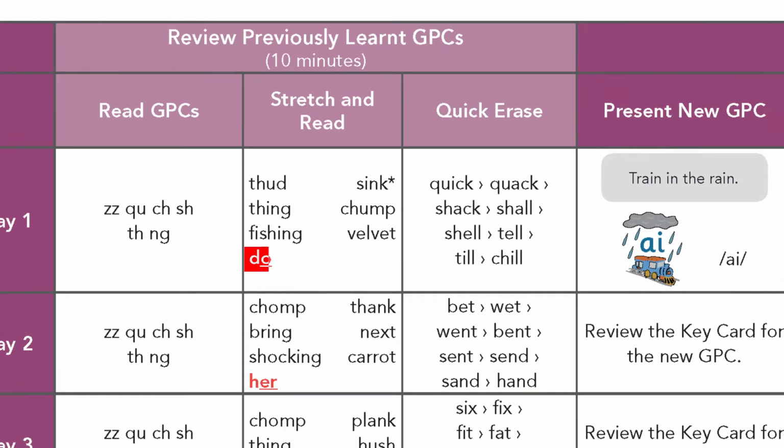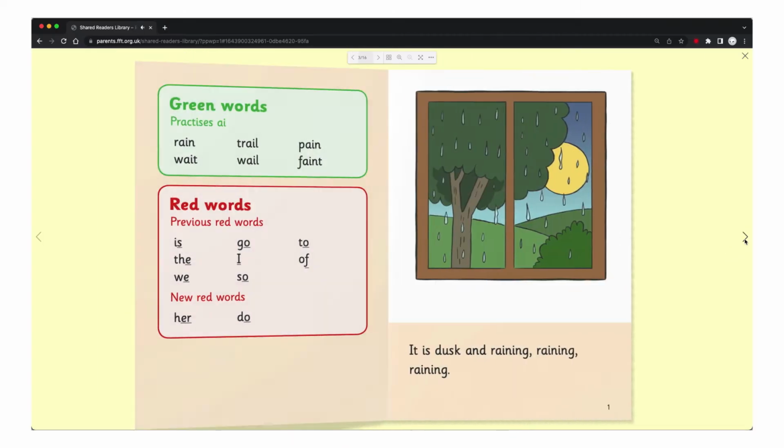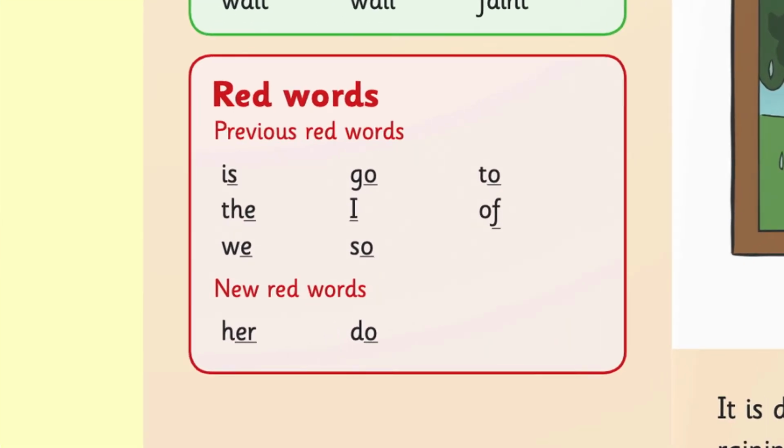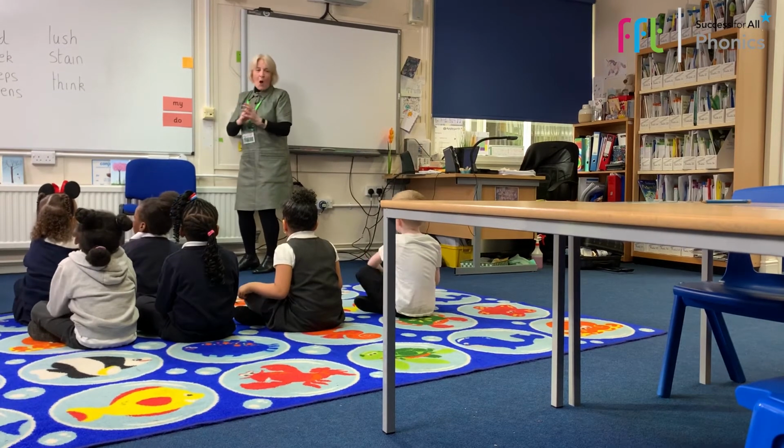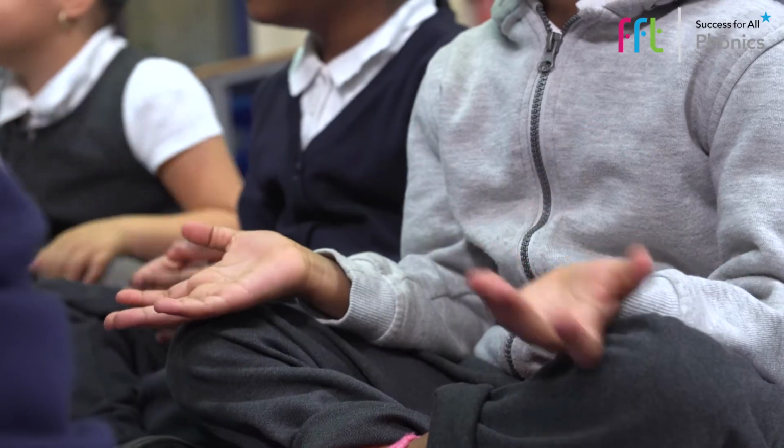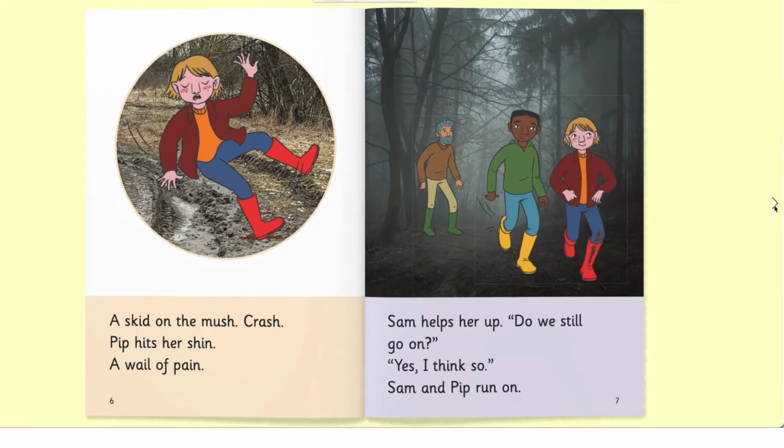The scope and sequence of the lesson plans are precisely linked to the shared readers. This means that after each lesson, children can immediately apply their learning.